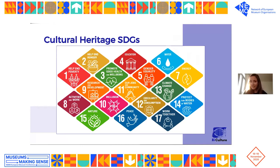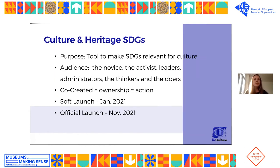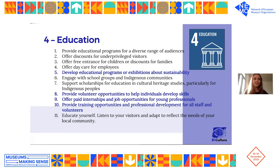But what I'd like to do today is go through some of the SDGs for cultural heritage professionals so that we can really start to get concrete ideas of what we can do in our daily professions to be more sustainable. So as I said, this is how the Cultural Heritage SDGs are going to work. The idea is to make these an accessible tool for cultural heritage professionals like you and me. So the first one we're going to start off with is education.